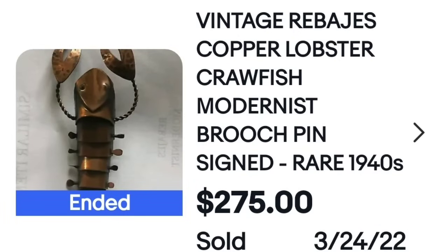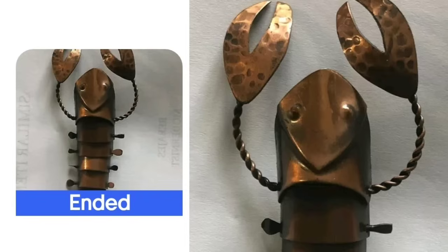All right, kind of in line with my crabs. This is a lobster. It's a Rabaeus copper lobster crawfish modernist. Modernist is a keyword there. I did have some copper brooches with my crab brooches, and modernist is definitely a good keyword. Signed, rare, 1940s. So here's a close-up. This is just a copper lobster.